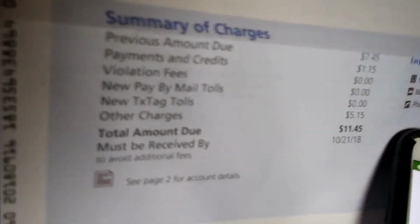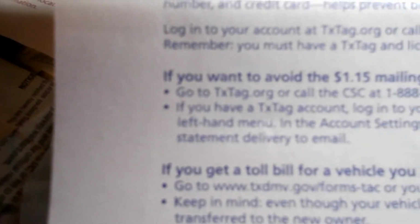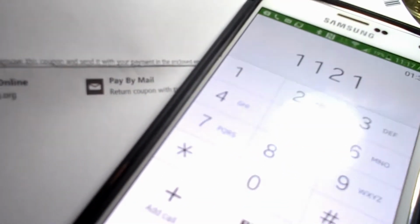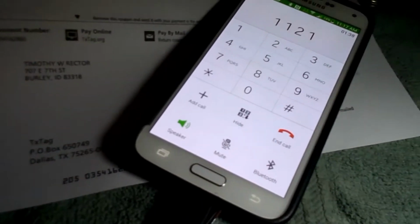Please enter the pay-by-mail account number. The account number is shown on the top of the statement you received. Your entry was not recognized. Please enter the pay-by-mail account number. You have reached the maximum possible attempts. Please enter your account number, followed by the pound sign. If you do not know your account number, press 0 to speak with a representative.